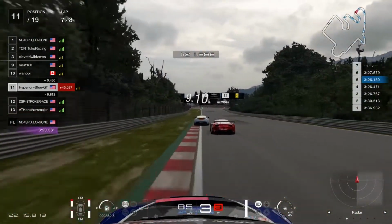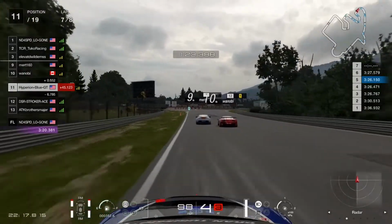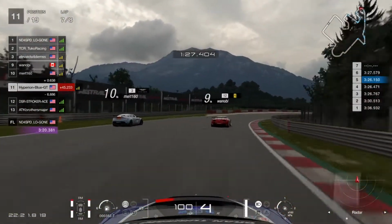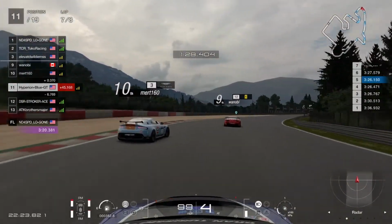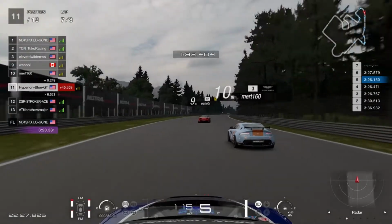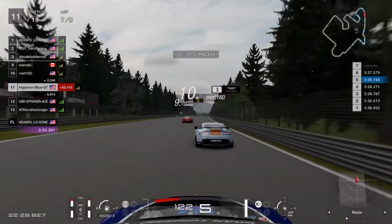That was so close for Mert 160 in the Aston Martin. And here comes the right turn, and it looks like this is going to have Wanobi pressed on to be in 9th place. Now that was so close out there for Mert 160, taking the outside. I hope this is going to be taking that opportunity for Massa.